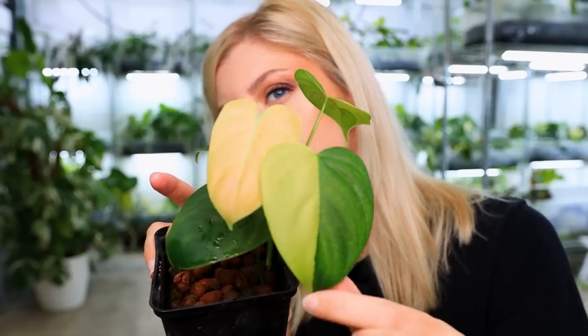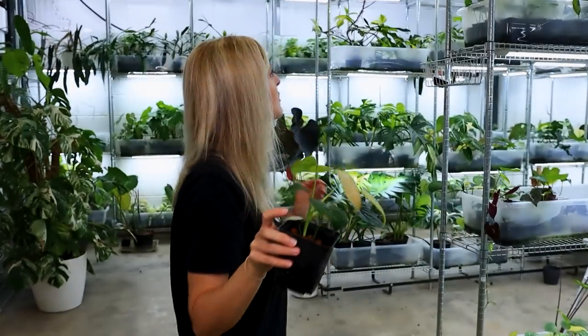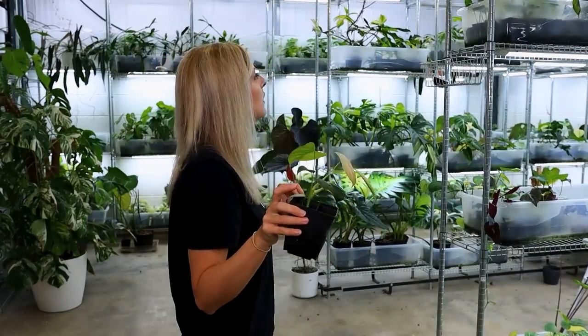Sometimes it can look slightly minty, although I would say that leaf's a little bit sad looking. This one hasn't fully gone down yet. I think it can range from a mint to a white a little bit. When you get two layers of variegation in this plant, it does look very minty, which is a stupid thing to say because doesn't every plant look minty with two layers?